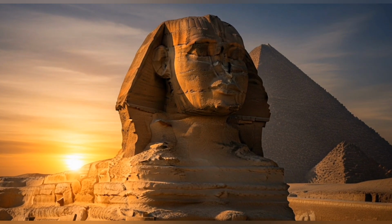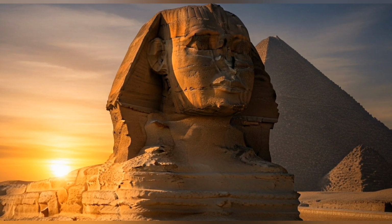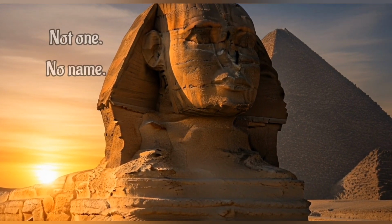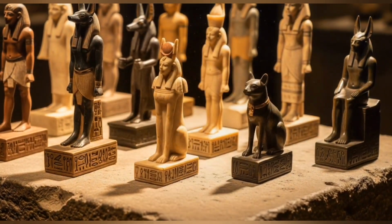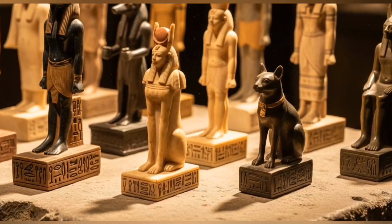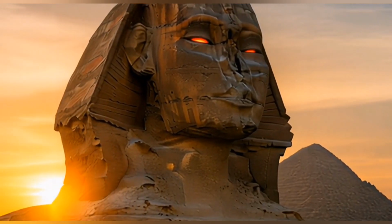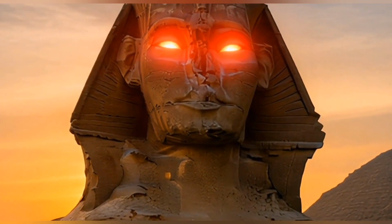Here's something no one talks about. There isn't a single inscription on the Sphinx that says who built it. Not one. No name. No signature. Nothing. In ancient Egypt, even the smallest statues were labeled. But this, the biggest and most iconic monument, completely anonymous. Almost like someone didn't want us to know where it came from.